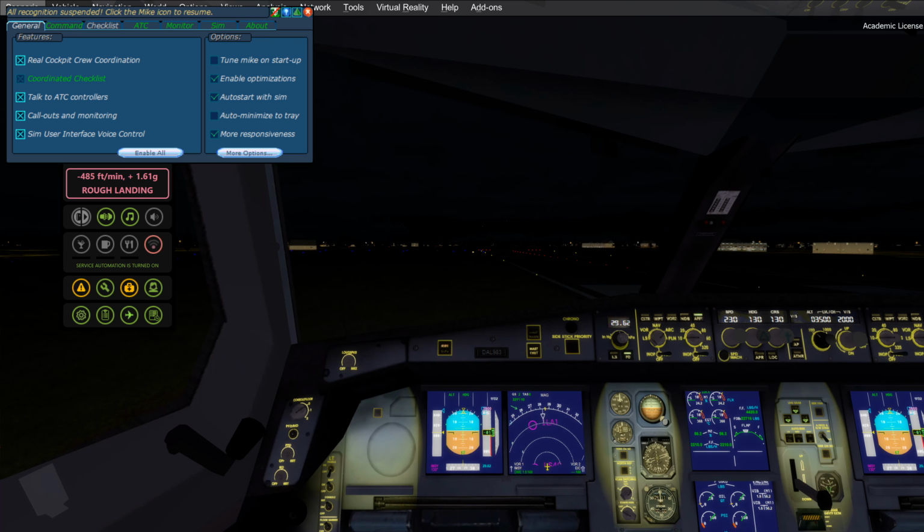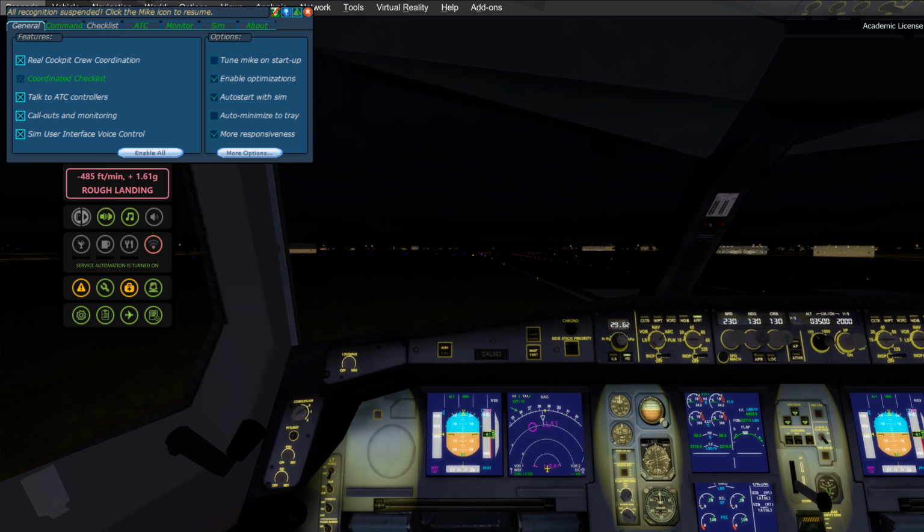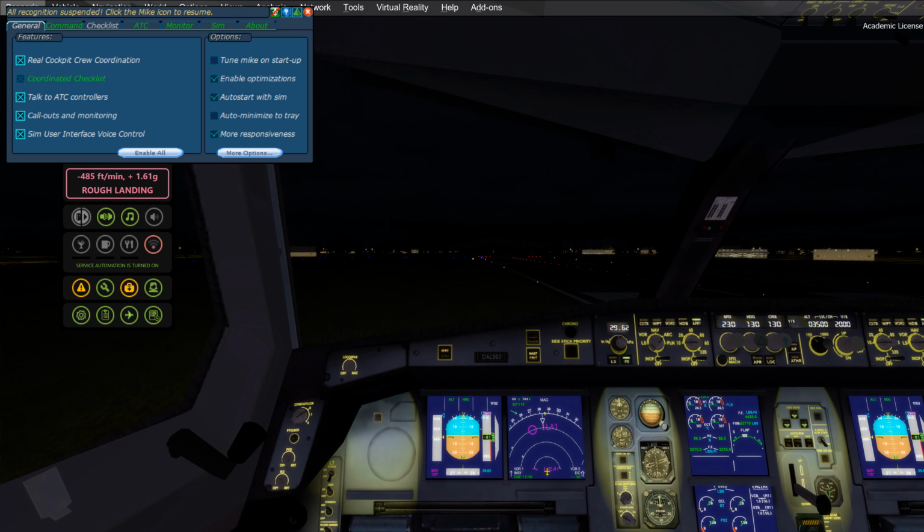Cabin crew, please disarm doors. ILS autoland complete. Well done. Good landing.